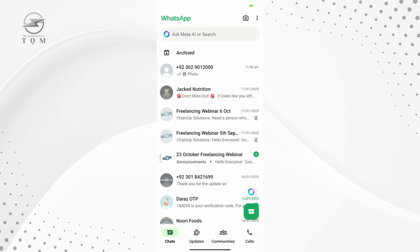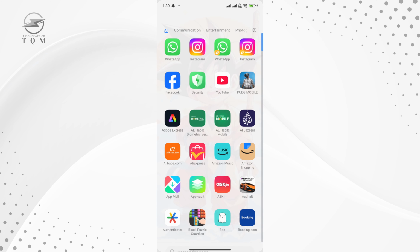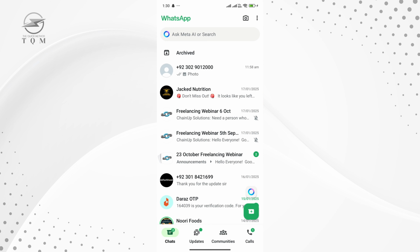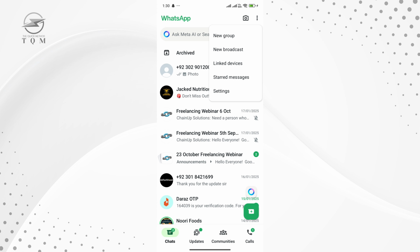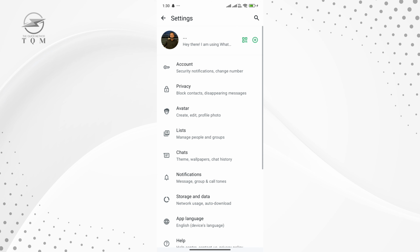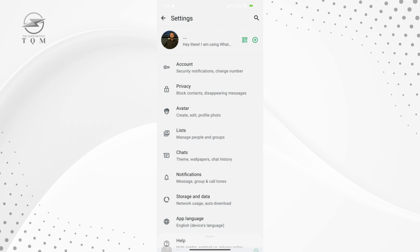If your phone doesn't support this dual messenger feature, there's another option within WhatsApp itself. Open WhatsApp, go to the settings menu, and tap on the Add button on the right. At the bottom, you'll see the Add Account option. Tap there, and you can add a second WhatsApp account, allowing you to manage both accounts within the same app.